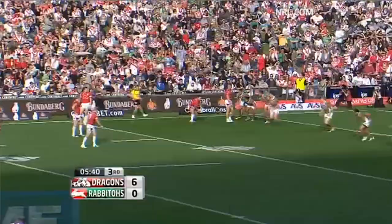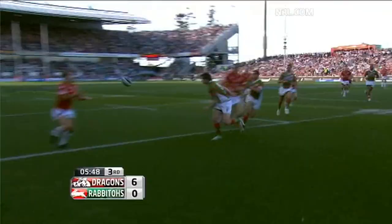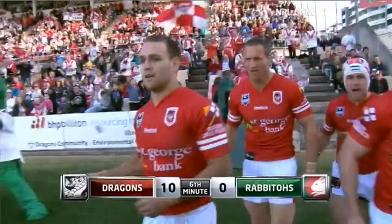Cooper playing it back to Boyd, and Boyd to Hornby. Hornby to Fien, and Fien lets one go, and then he goes to Soward, goes to Gasnier, Gasnier, and what a pass for Nightingale. If the left side can do it, so can the right side. Nightingale has scored for the Dragons. That's beautiful stuff. That's just great to watch.